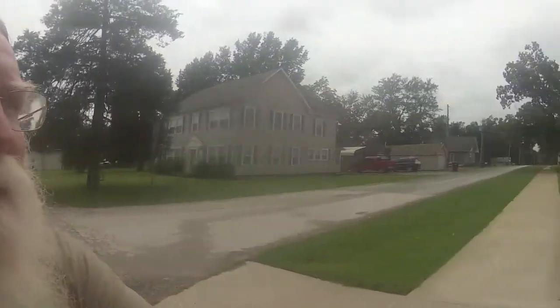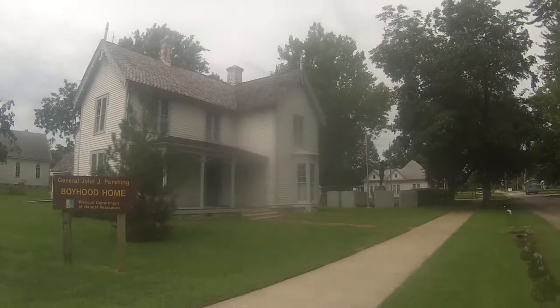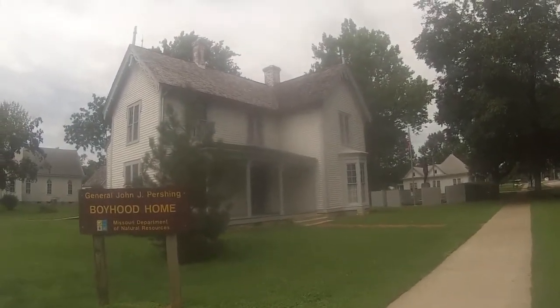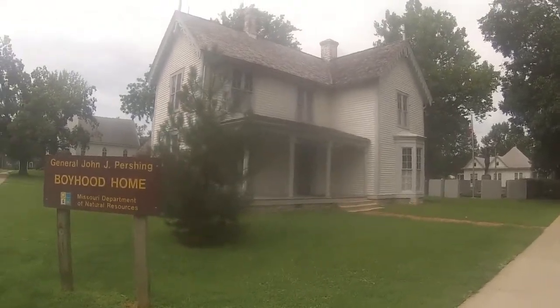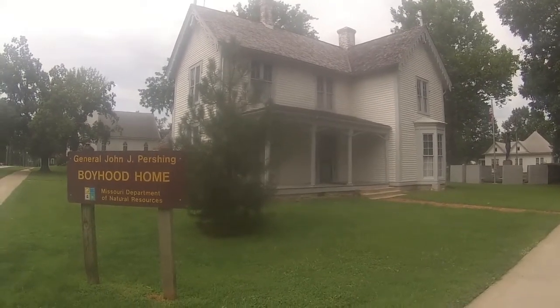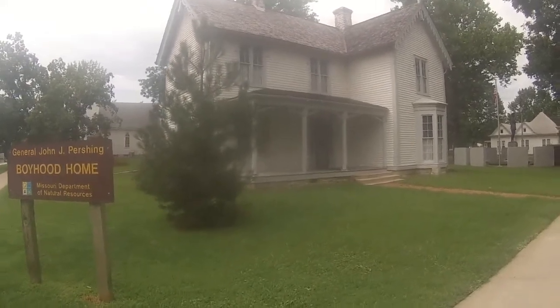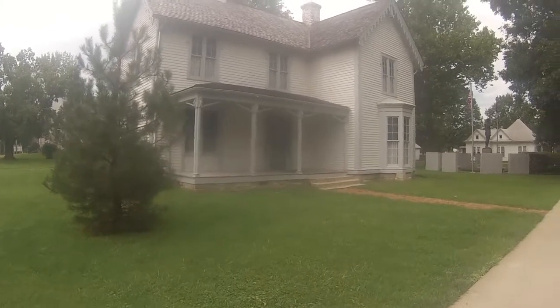And 2 years later, the doctor who had built this house decided to move on and sold it to Mr. Pershing. I think he bought it shortly after the Civil War. In 1860, he had a son named John. John Pershing was raised in this house.